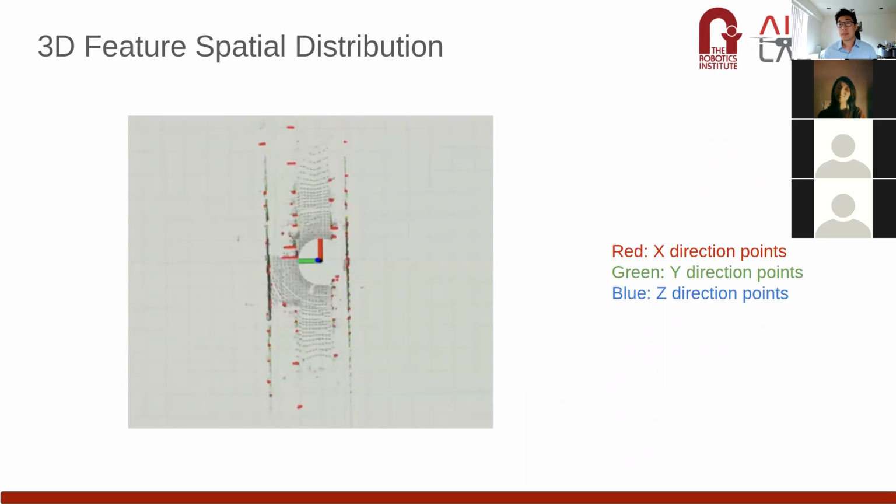So here is a short example of the characterization of different 3D planar points. The red represents the X points, green represents the Y points, and blue represents the Z points. We barely see any Z points here because there are not many.